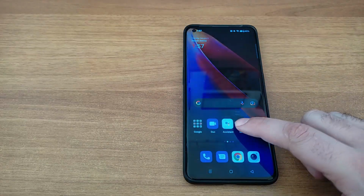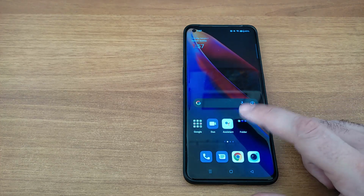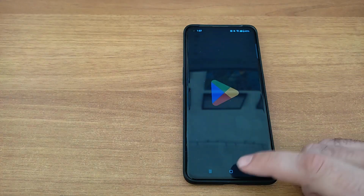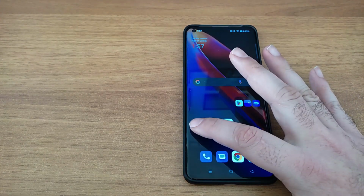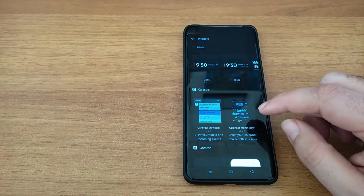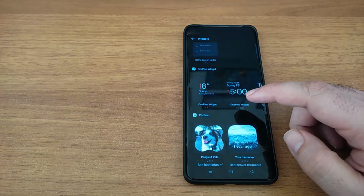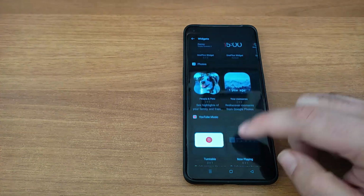If you put something in folders, they borrowed the neat function from Huawei that you can enlarge those folders. You can access the apps directly from a folder, you don't need to enter it. You can use it on more folders. Also, you have a lot of widget options that are compatible with all other apps that use Android 13 system for custom widgets.